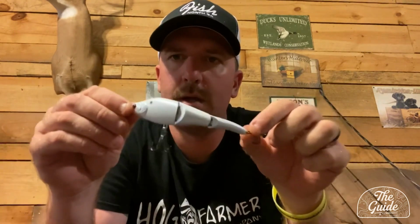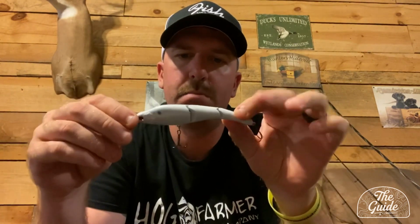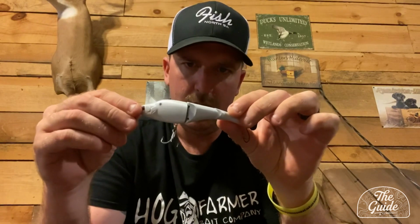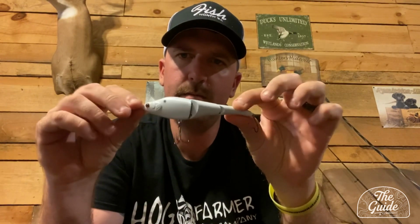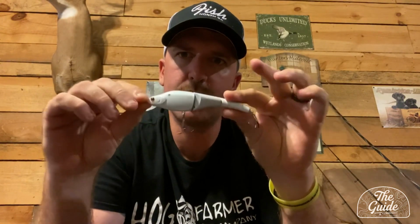The fish that I did see coming up, they were focused more on one bait. I couldn't get them to eat top water. I threw several style baits to try to get that reaction on top water. And then I transitioned to this, which is a Swimbait. I believe it's the 125, maybe 125 slow sink.